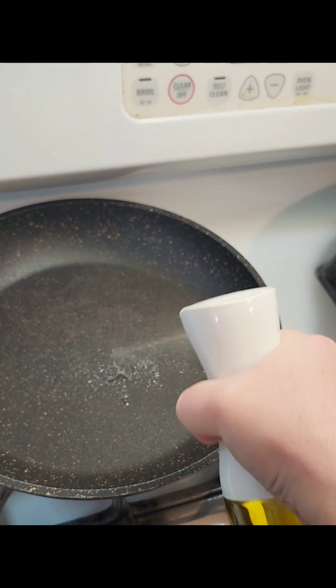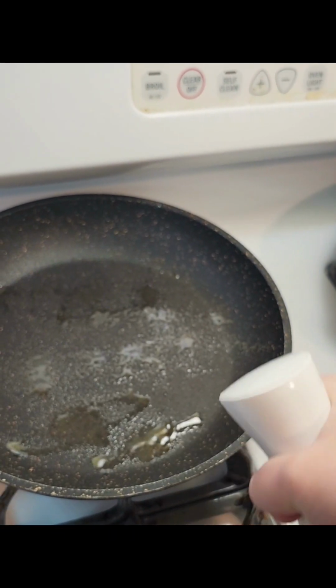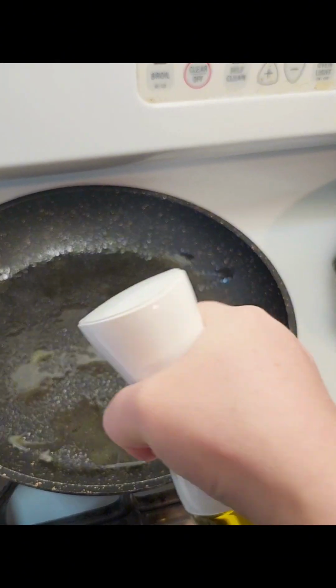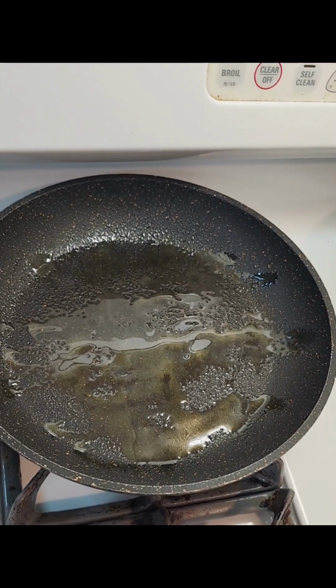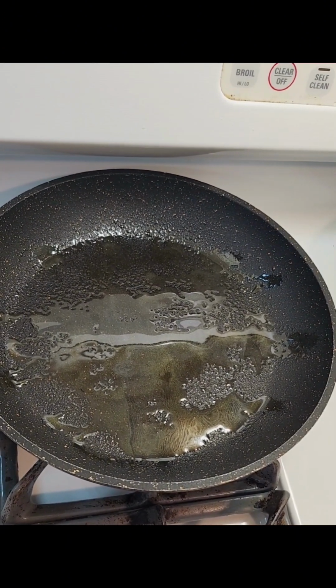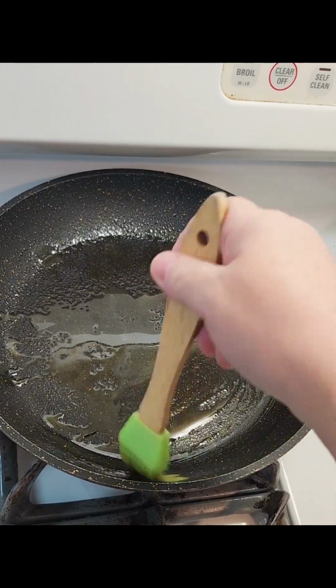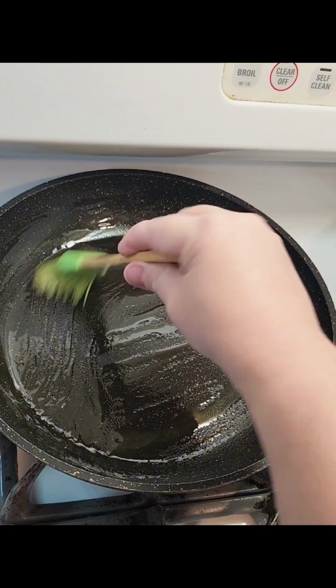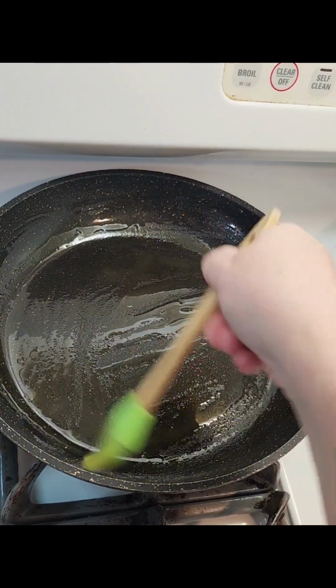It's our frying pan with some olive oil. You want to get this pretty well coated because you do not want this to stick. So we have the oil like that. And I'm going to get a brush and just make sure even the sides are coated, because this is going to come up on the sides. So, and you want to make sure it does not stick.